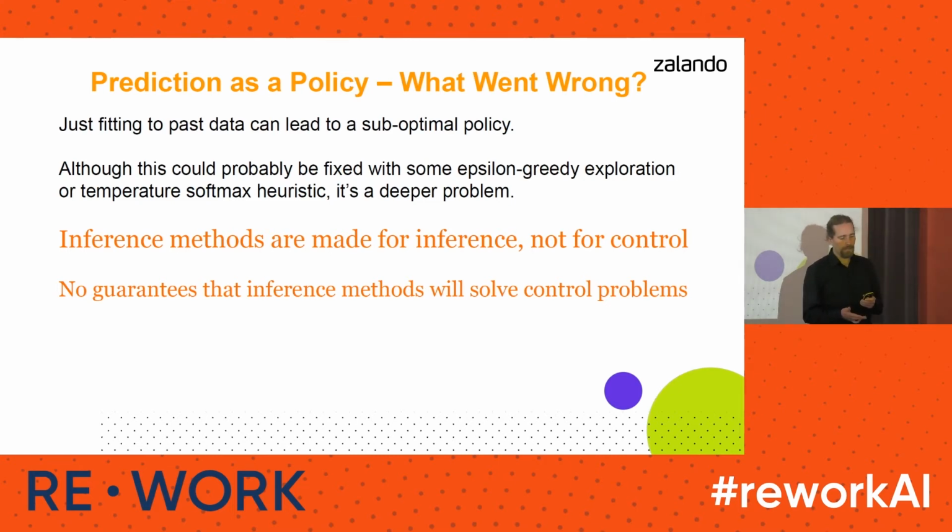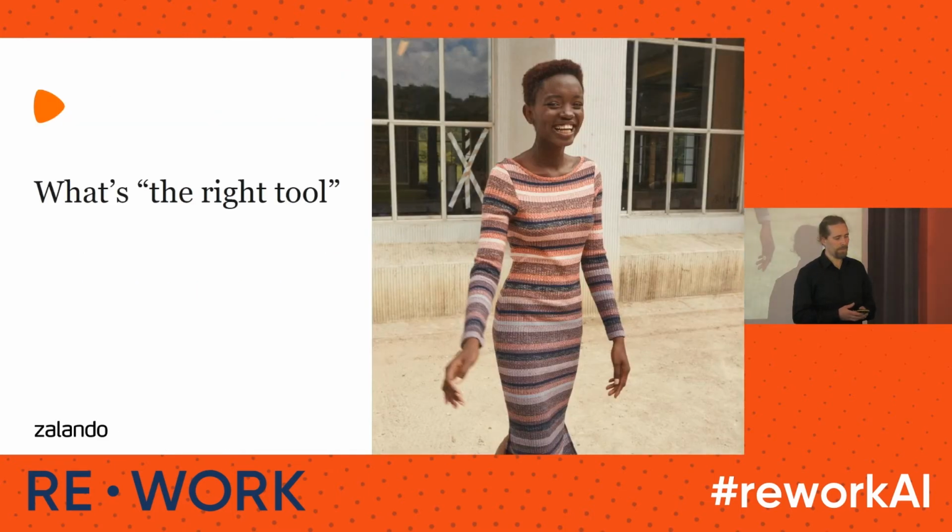And the deeper problem is that inference methods are just made for inference. They're not made for control. But we see that in enterprise AI, we're trying to solve control problems. And there's just no guarantee that these inference methods will solve the control problem. And so it seems like inference methods are the wrong tool for the job, and we should use something better.